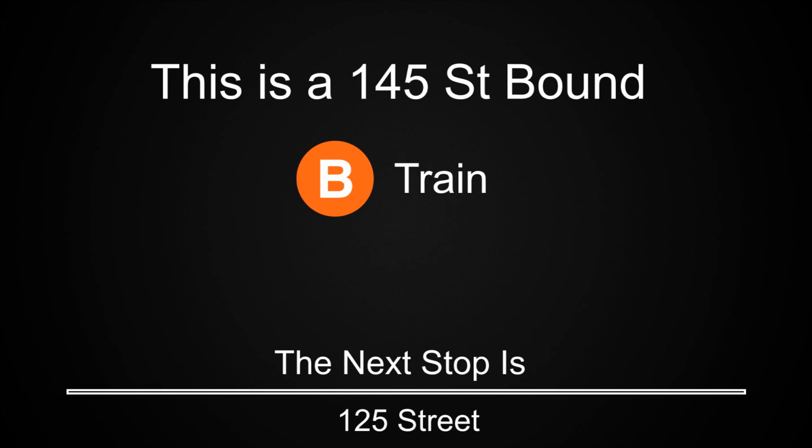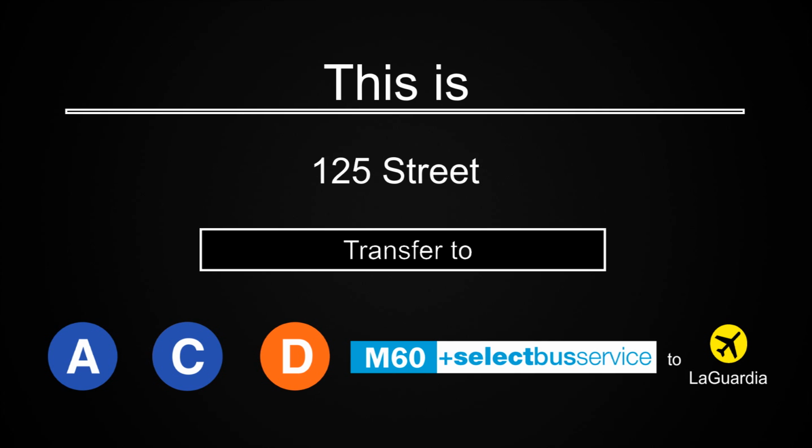This is a 145th Street bound B train. The next stop is 125th Street. This is 125th Street. Transfer is available to the A, C, and D trains. Transfer is available to the M60 Select Bus Service to LaGuardia Airport.